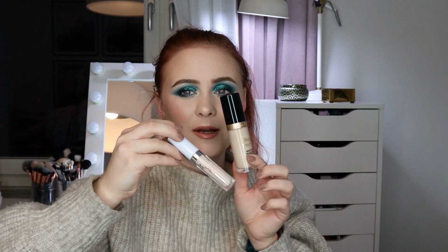And from the beginning I didn't really like this concealer, and I don't know that I like it on its own. I'm currently mixing it with the Colourpop No Filter concealer, and I really like the mix of these. I don't really like this one on its own, and I'm not a huge fan of this one on its own either, so I don't know why they go so well together, but they do. So yeah, I've been enjoying using it.